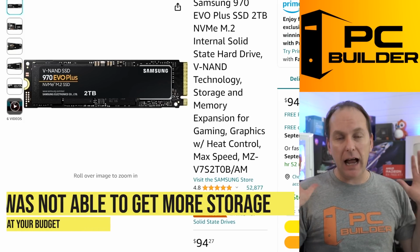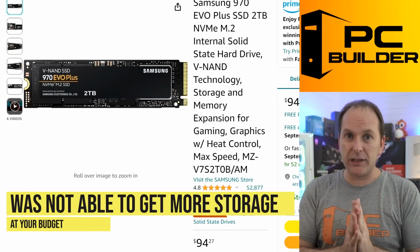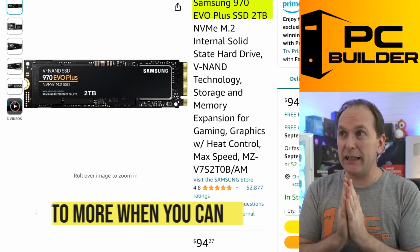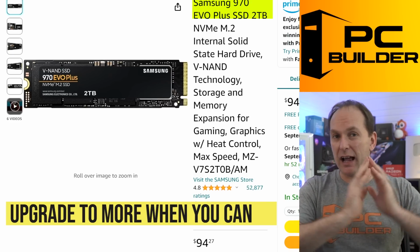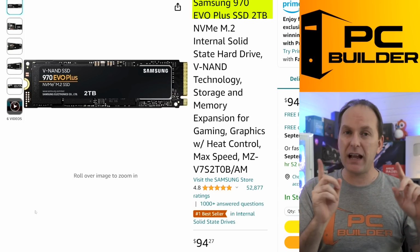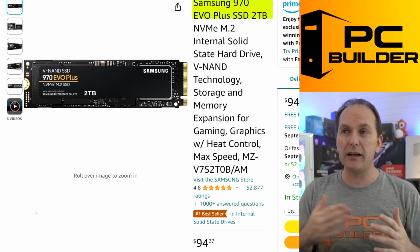For the drive, listen, I was not able to get you more than a single 2 terabyte drive of higher performance. Got you the 970 Evo Plus, 2 terabyte. It's got DRAM on it. I think this is going to be a vastly more performative drive for the type of tasks that you're going to be doing in video editing and other creative workloads.